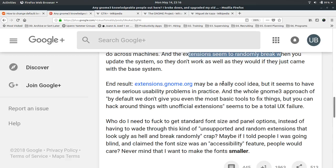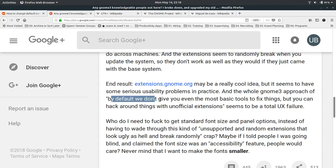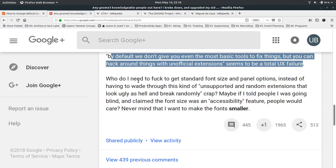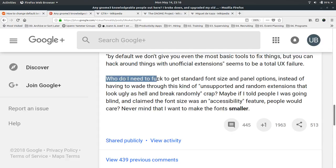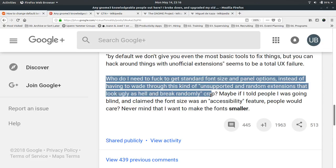So the end result: really cool idea, but it seems to have serious usability problems in practice. And the fact that they don't give you even the most basic tools to fix things, but you can hack around things with unofficial extensions, seems to be a total UX failure. Who do I need to, er, email here to get a standard font size and panel options, instead of going through unsupported and random extensions that look ugly as hell and break randomly?